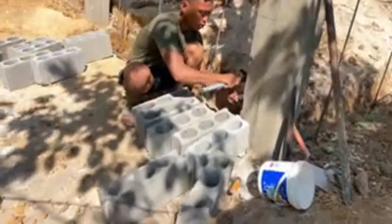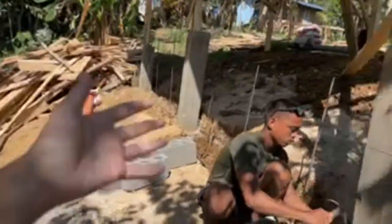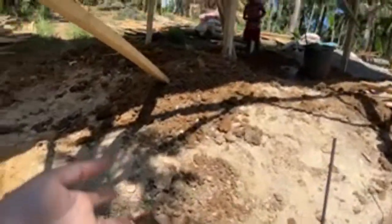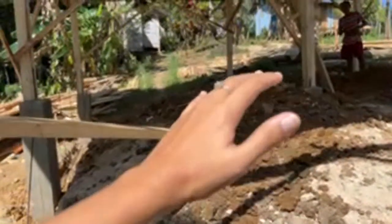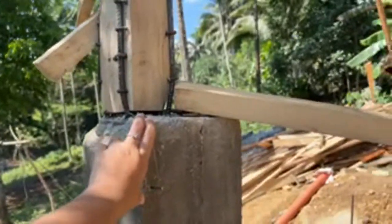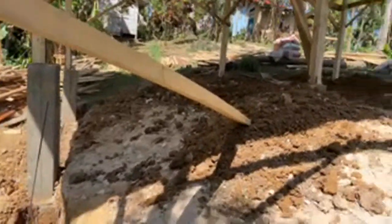And by the way, guys, these hollow blocks cost us 12 pesos each. How much these all hollow blocks? 300 only. So that's 300. And then this is gonna be here at the footers, and we are going to put a lot of soil here, and the soil level is this side. It's about my height, guys. Like 5 feet. Oh my gulay.